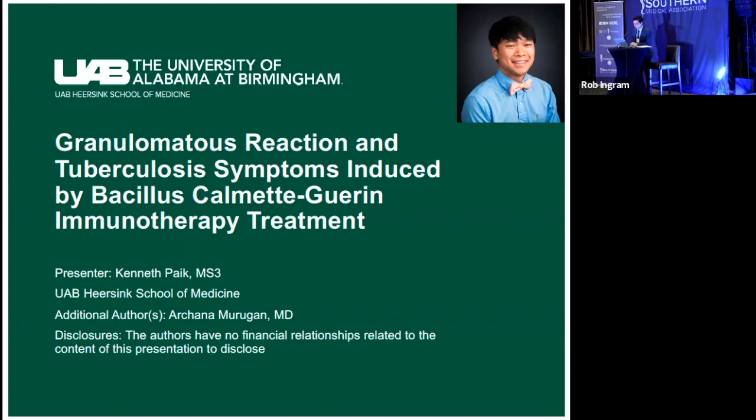So we definitely ruled out all other causes of granulomatous diseases. We also read in the literature that doing acid-fast stains in the setting of disseminated vaccines has a low sensitivity rate. So even though the cultures were negative for acid-fast staining, it doesn't completely rule out tuberculosis. However, the biopsy is the most important diagnosis in this case, which was positive for non-caseating granulomas.